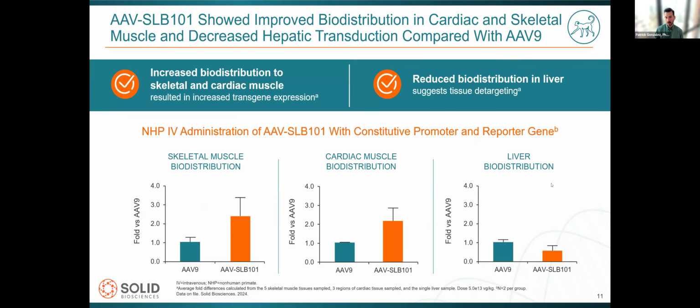And so some of the first studies that we did were looking at non-human primates. Looking again at reporters to see, are those patterns that we observed in the mouse studies going to be consistent as we move up in species? And the answer was yes. In these studies, we could see in the skeletal muscle that we continue to have multiple fold higher biodistribution and then expression in our skeletal muscle. The same is true for heart muscle as well. And then again, on the opposite side, we are still seeing that we have less getting to the liver. So more efficient on the skeletal and cardiac muscle side, and also more optimal on the off-target side by reducing this overall burden to the liver and off-target tissues.